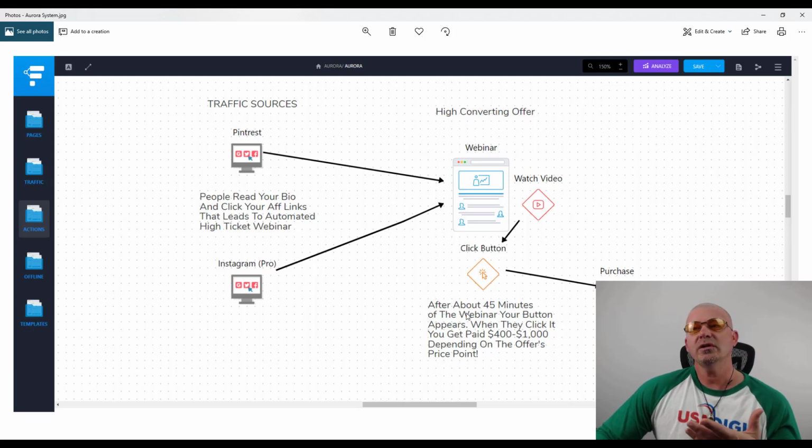So usually the pitch is towards a little bit past the middle, towards the end of the video. So you're gonna have to find that. It's real easy to do. I'll show you in the training. Once you find that, the buy button's actually gonna appear when they start delivering the pitch. Okay, and these high ticket offers are usually between $400 to $1,000, sometimes $2,000 in commissions for you.